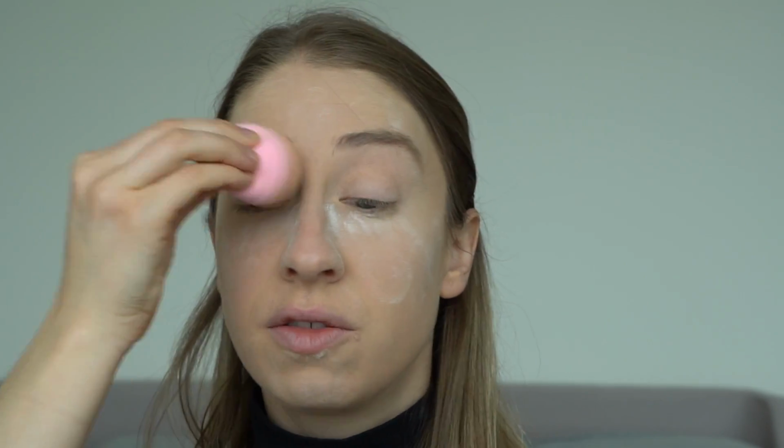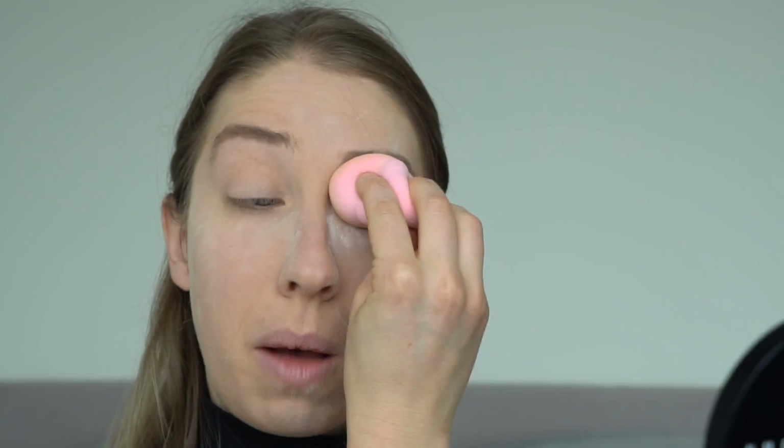And what this will do is, again, just hold the foundation in place. And this e.l.f. powder is so inexpensive. I think it's like such a highly underrated product. I love this e.l.f. powder. Really does an amazing job. So I highly recommend it.